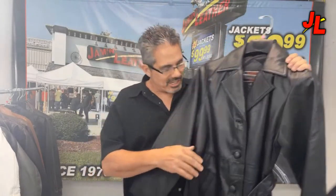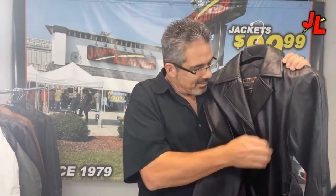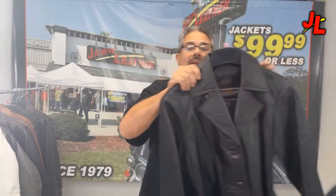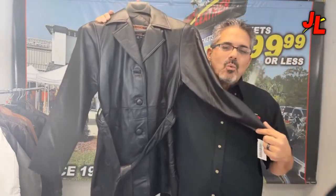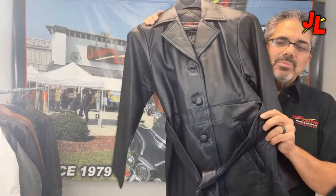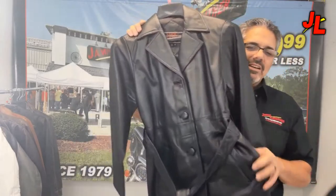This is a really nice jacket for a steal price. It's got one inside pocket. I can see it right there. Maybe it's just two. No, there's only one on this side, a horizontal pocket that you top load. It's a great jacket. Nice large lapel. This is a great everyday work jacket, or just go out and play, or go out nice to dinner. Great item for the ladies at a steal of a price.